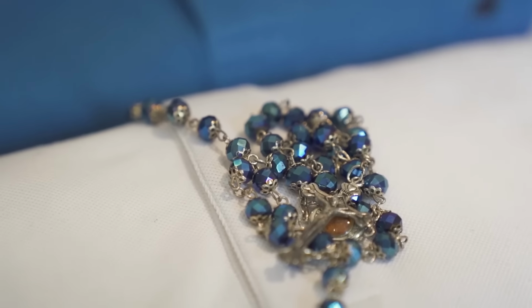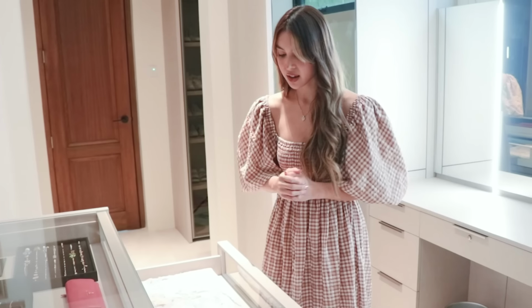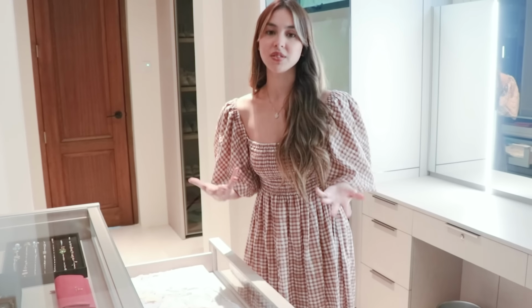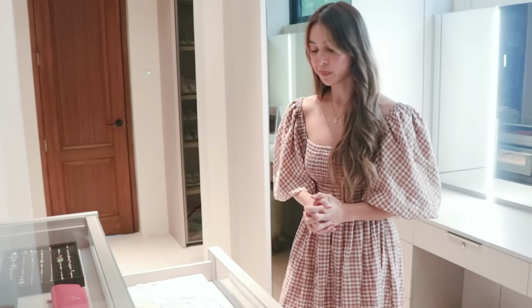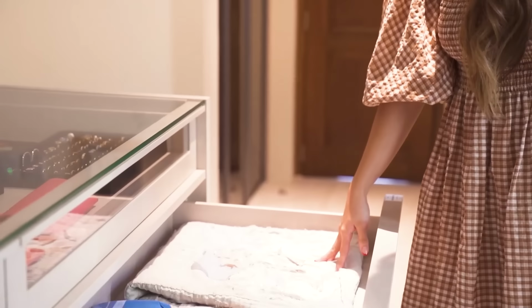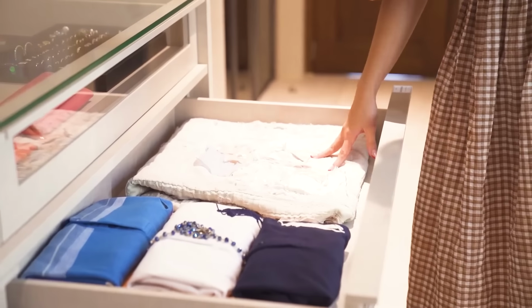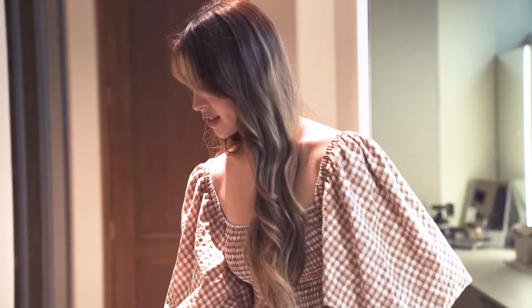This rosary was given to me by a fan and I really liked the design. And it was just so special because it's just a sign also that, you know, I have very thoughtful fans who remind me to stay faithful. So this blankie is just as old as me. It's 23 years old. I've had this blanket since I was born and I can't live without it. I can't sleep without it. It's there. So it's called my sentimental drawer.